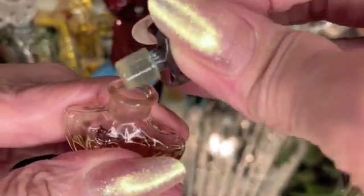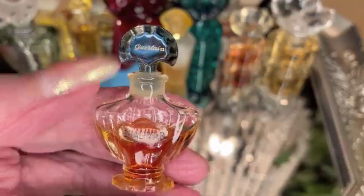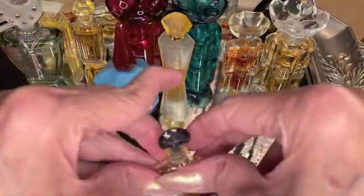I shall open it. That's it. The little stopper like that. It's superior in mini bottles. It really is a special little item. So, Shalimar from Guerlain. Guerlain!